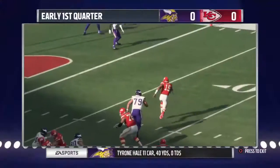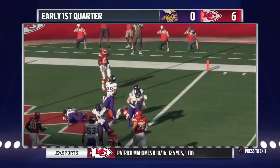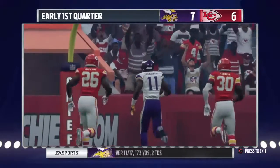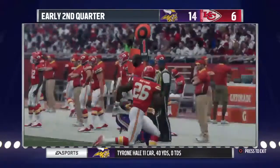Offense on the field now after the fumble. They'll go with their run. And this 2-play drive goes for a touchdown as they jump out in front 6-0. Vikings with possession early in the first. Treadwell's got nobody around him on the deep pass. And this great play will go for 6. They go ahead by 1.